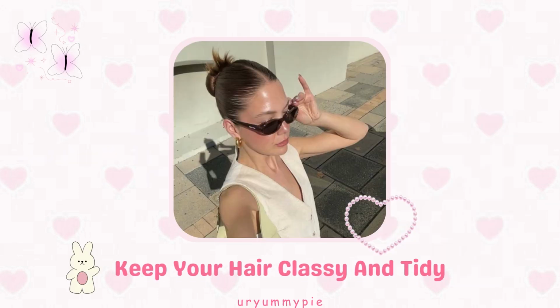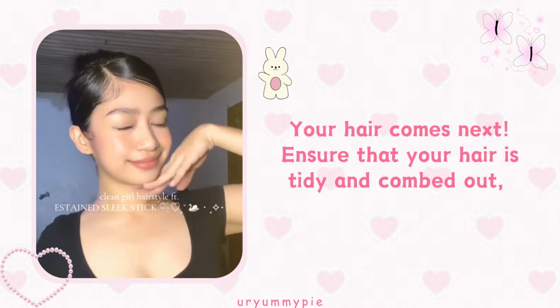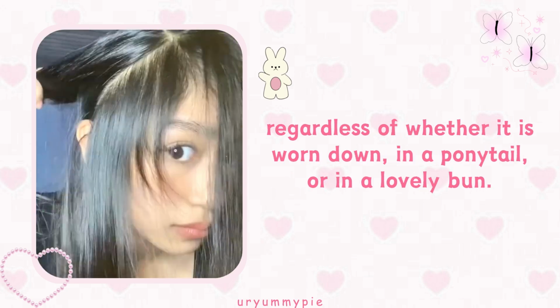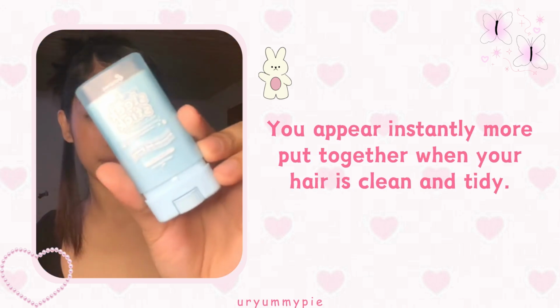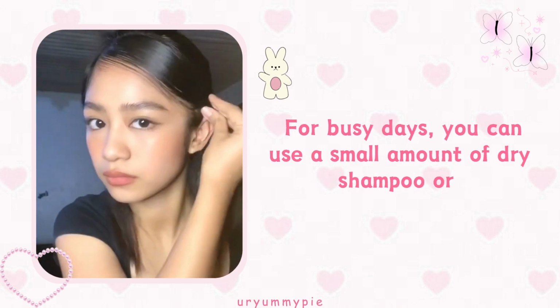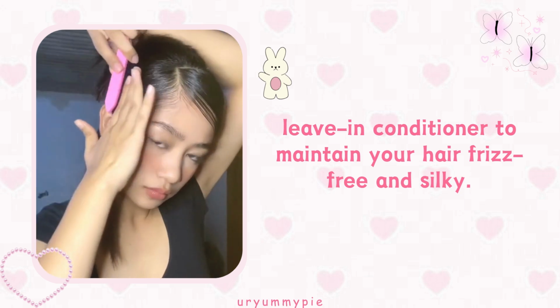Keep your hair classy and tidy. Your hair comes next. Ensure that your hair is tidy and combed out, regardless of whether it is worn down, in a ponytail, or in a lovely bun. You appear instantly more put together when your hair is clean and tidy. For busy days, you can use a small amount of dry shampoo or leave-in conditioner to keep your hair frizz-free and silky.